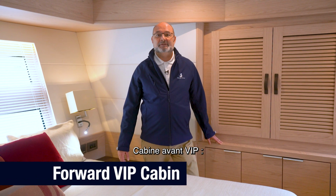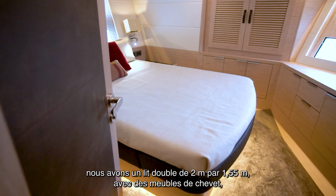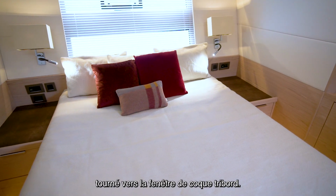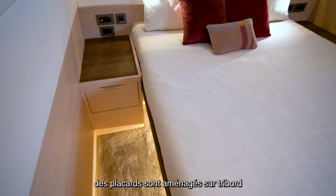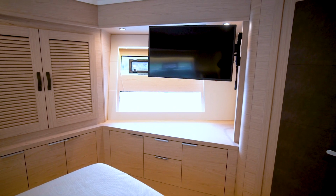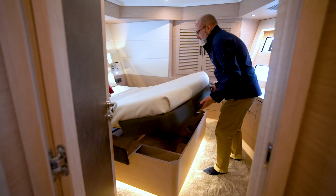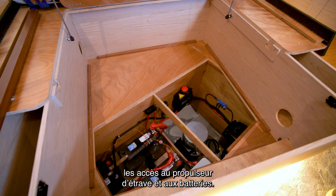Here we are in the forward VIP cabin. In the bow, underneath the hull side window, we find a 2 metre long by 1.55 metre wide double bed. We have bedside lockers and all facing towards the starboard hull window. There is easy circulation around the bed with cupboards on starboard and an optional hinged TV above. And then we have a wardrobe forward, and the bed lifts up on gas struts, providing top entry storage. And under the cabin floor we have access panels to the bow thruster and batteries.